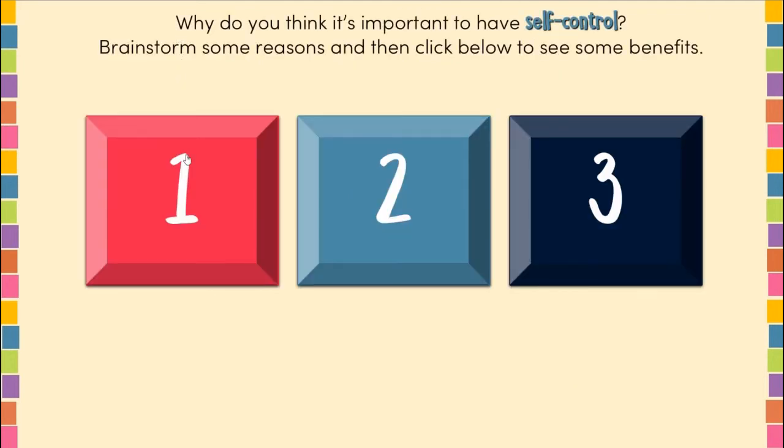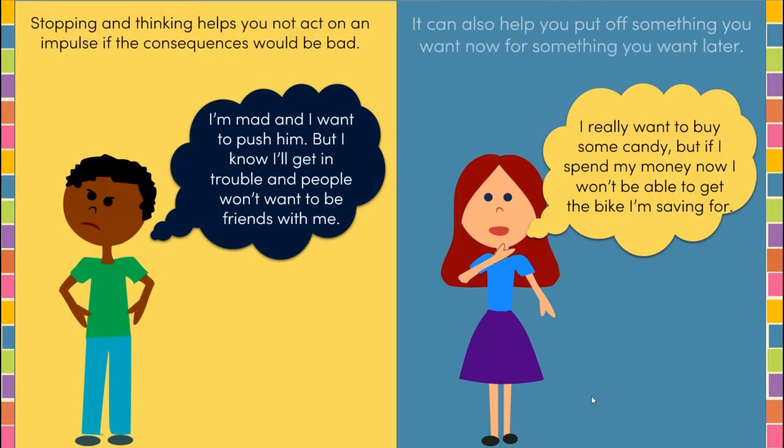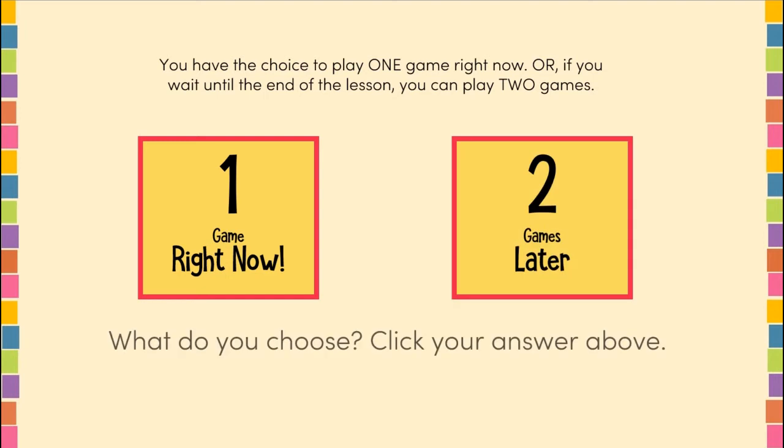Students brainstorm why self-control is important, and why stopping and thinking can help them. And they test their ability to put something off they want now for something they want later by choosing either to play one game now or wait until the end of the lesson and play 2 games.